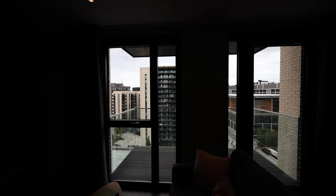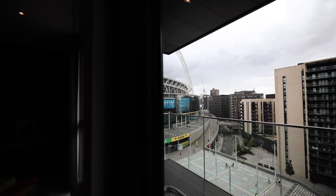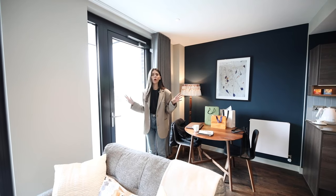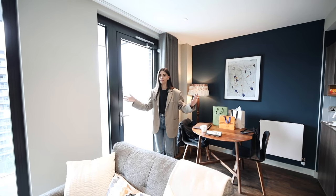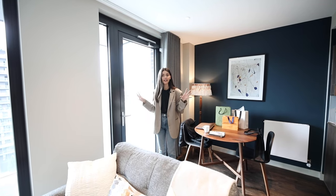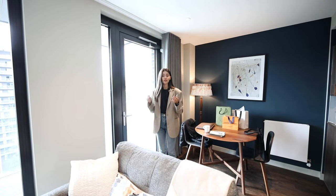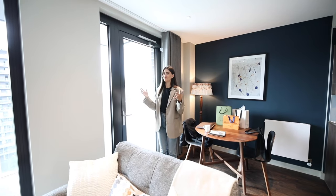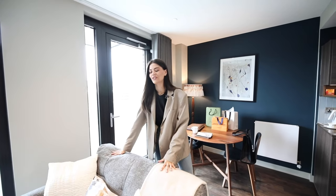Now the balcony is so big, and also I know probably a lot of you are going to be thinking, well, Emily, Wembley, isn't it loud? I'm just going to stop talking for a second. You can hear nothing. It's silent. It really is crazy. So you are in such an incredible location. You have the Jubilee line, the Metropolitan line, mainline rail, and silence. It's amazing.